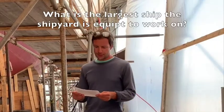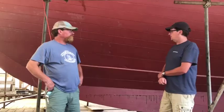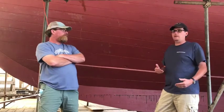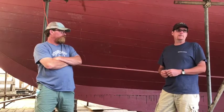Elijah Smith would like to know, what is the largest size of ship that your shipyard is equipped to work on? So we're standing on the railway car here. It's a 120-foot long car. We can handle up to around 150-foot vessel, upwards of 700 tons.